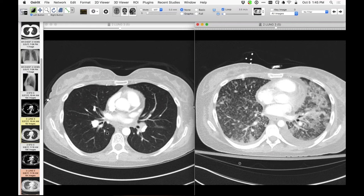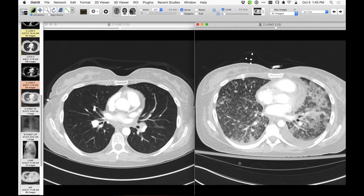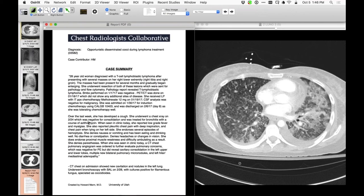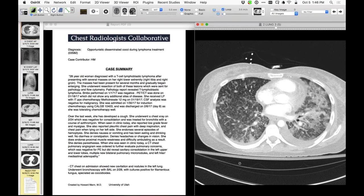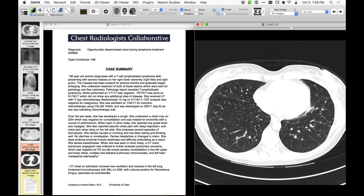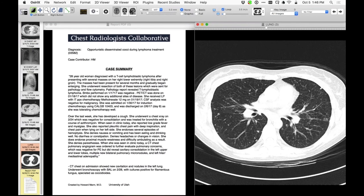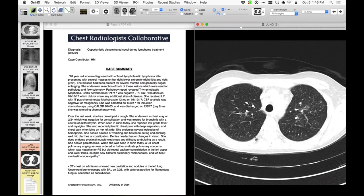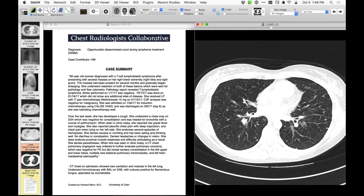At that time, she then received a diagnosis via BAL of coccidioidomycosis, as you can see there. Cultures were positive for a fungus speciated as cocci, and she was treated for that. So she has diffuse cocci, but also nodules. Here, after treatment some months later, she's a lot better, but you can see the small nodules throughout her lungs that still remain. So this is a case of opportunistic cocci.